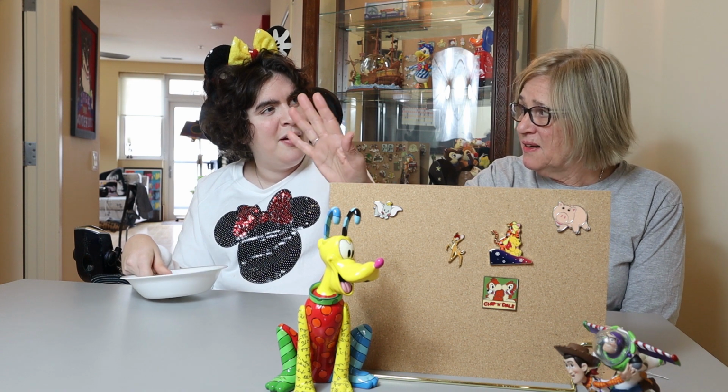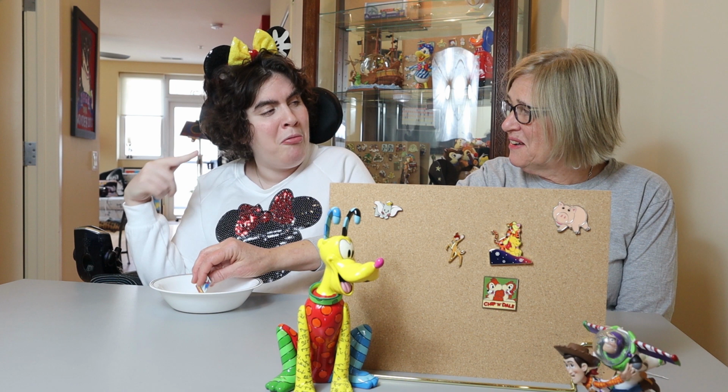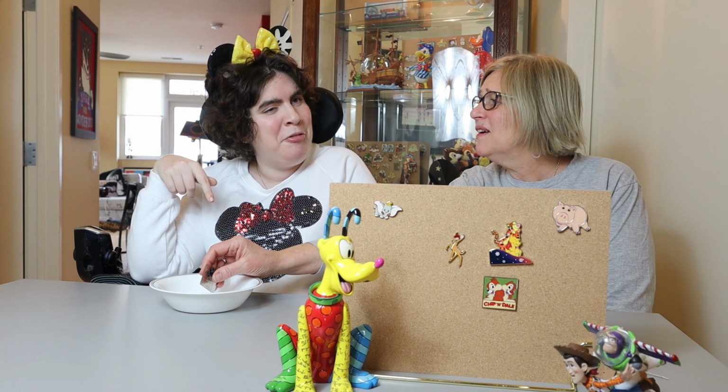Just saying, it'd be cute to have chipmunks doing a nude dance. Well, they're nude anyway, so it doesn't matter. That would be kind of weird.